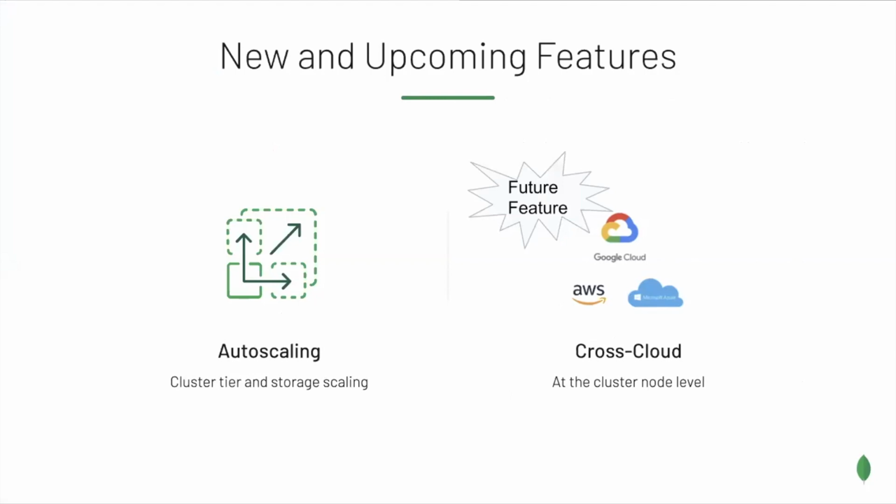Enabling our customers to scale their deployments seamlessly is something we think about a lot on the Atlas team. Let's talk about some new and upcoming features that we've been working on. Dedicated Atlas clusters can be configured to automatically scale their cluster tier, storage capacity, or both. Atlas will then take care of scaling your deployment up and down in response to sustained changes in usage, and you don't have to give it a second thought.